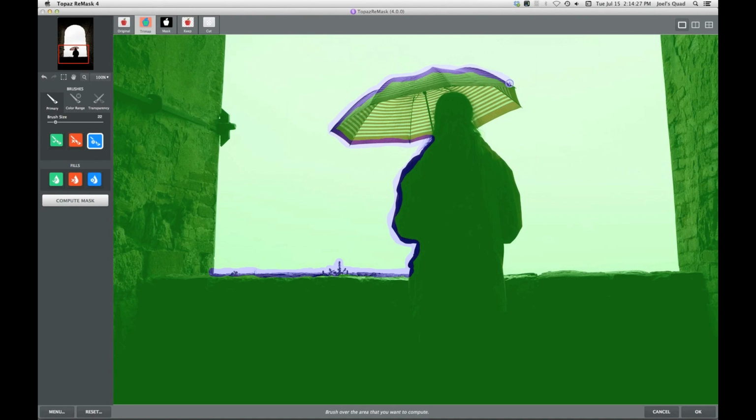In fact, ReMask was my introduction to Topaz software originally, because I was so frustrated using things like Photoshop and trying other masking programs on the market that when I got ReMask, it was kind of like a breath of fresh air. And I don't normally do composites. I think it's appropriate for this image because I want to get a feel for what you might see out this window. And you'll see in my example later on that I use ReMask for selective adjustments too. So we'll see that used later on.